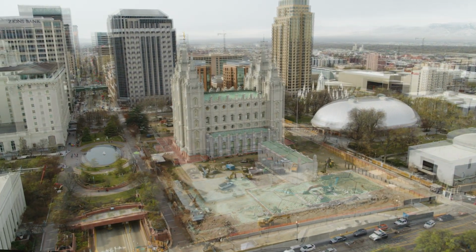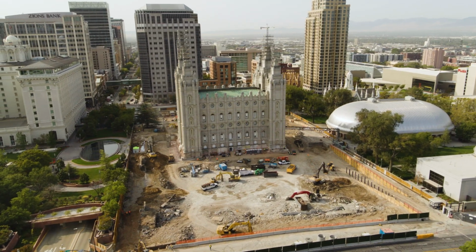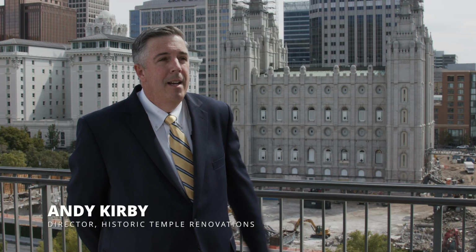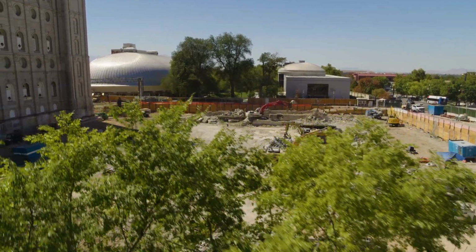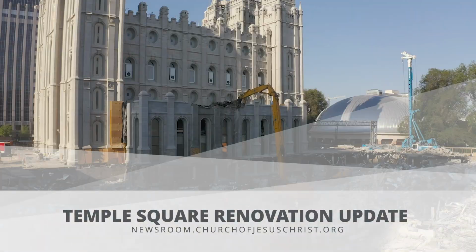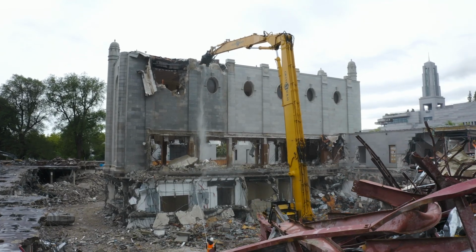A visible change to the landscape of the Salt Lake Temple, 9 months into the historic renovation. Now, during this phase, most of the improvements around the temple that were done in the 1960s have been removed. Those areas include the ceiling addition of the temple, the north entrance, and chapel.